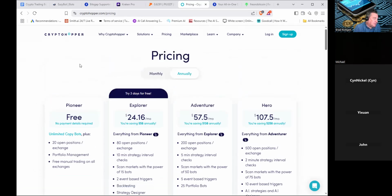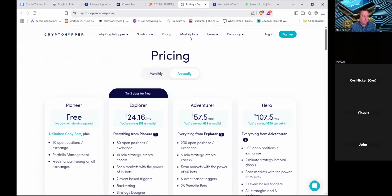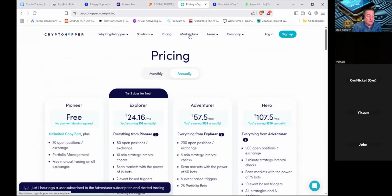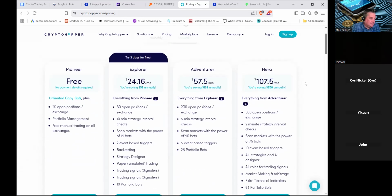But I always share this one because they offer this copy trading feature. So if you don't want to come up with your own strategy or go in and tweak, you can just follow somebody and you pay them and it links their strategy to your bot and it just trades when they trade. So you're paying twice, once for the Cryptohopper bot, and then also for the marketplace trader there. Any questions on this or thoughts or ideas?